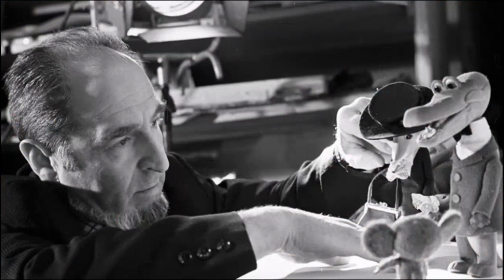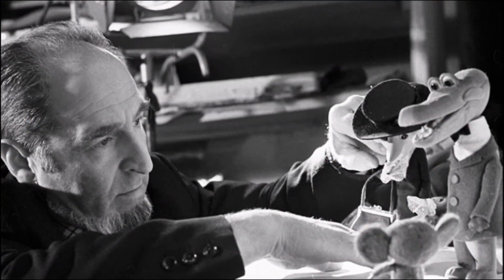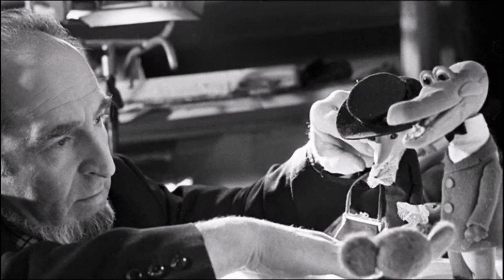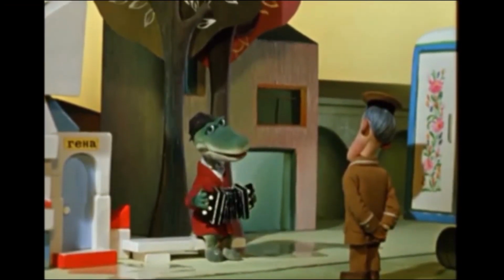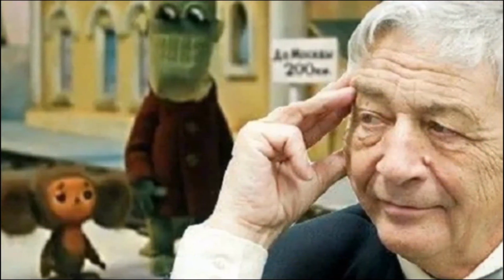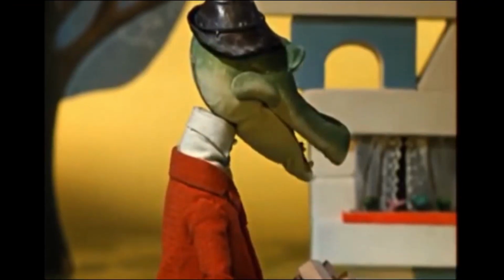In those years, Soyuzmultfilm tried to create something of its own, not like the works of Disney. And Kachanov's cartoons came just in time. His works were truly unique in everything, starting with the assembly of puppet characters and ending with the technique of their animation. It was thanks to this director that the Soviet school of stop-motion animation was formed.